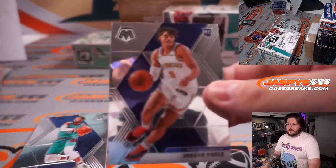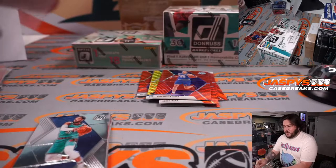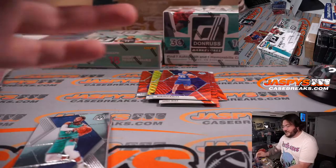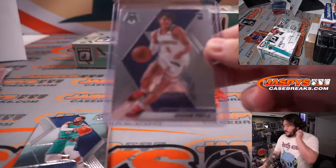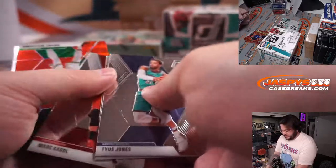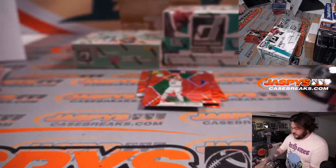Jordan Poole. I mean, he is becoming a monster for the Warriors now. I think it's most 30-point games for something in Warriors history. I think most consecutive 30-point games. Nice one there for the Warriors. Going to Kennard. Last few cards from this box: Tyus Jones, Grant Williams, and a Terence Davis. Our last for that box.